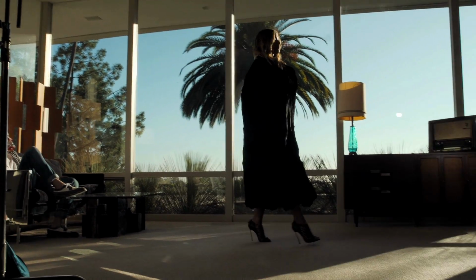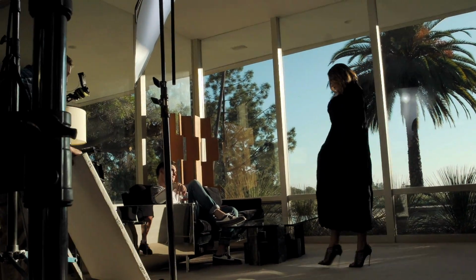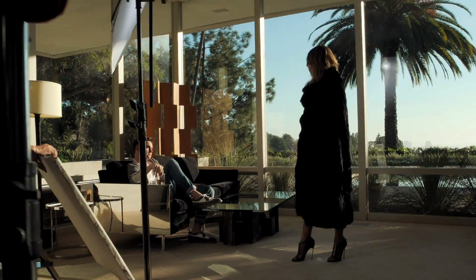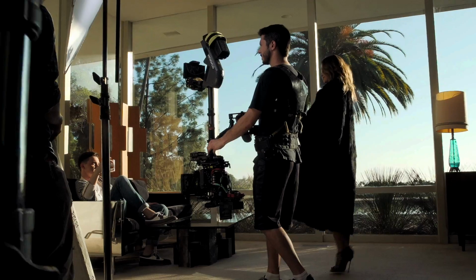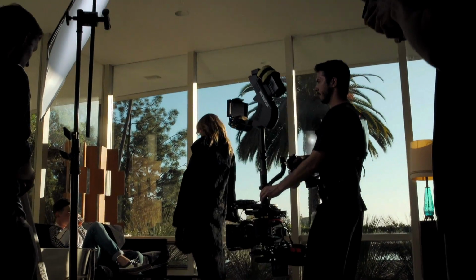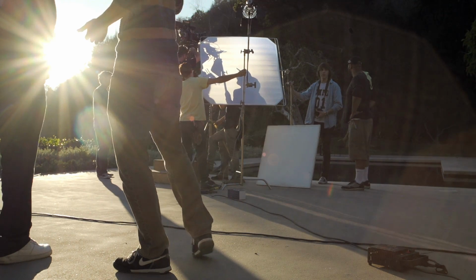Here's some more modeling footage. Her moving around. You can see us bouncing in some light, as well as we still have that light being pushed. Oh, what is that? I think it might have been a reflection of the sun. So now this is flipped around to outside.